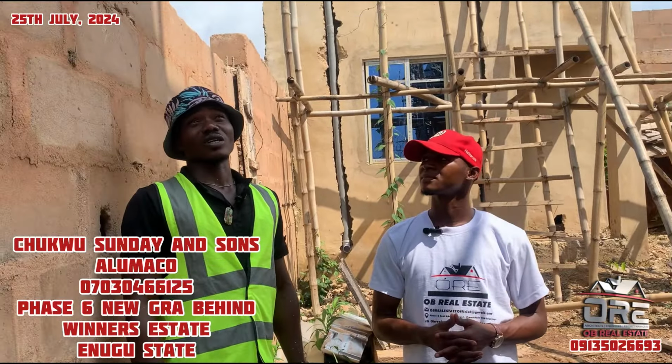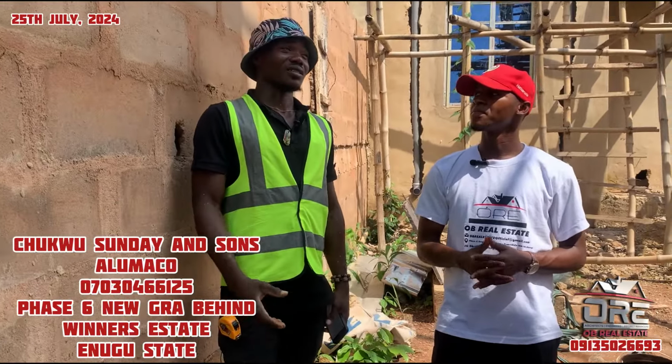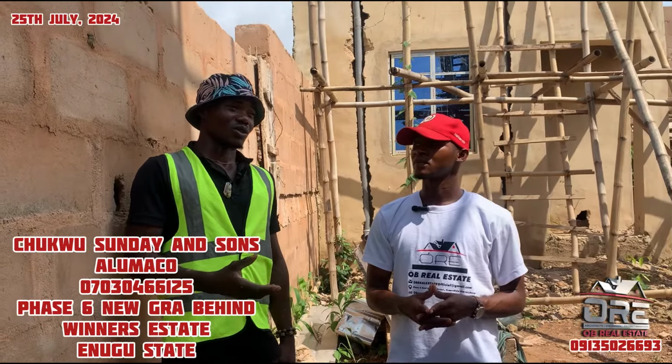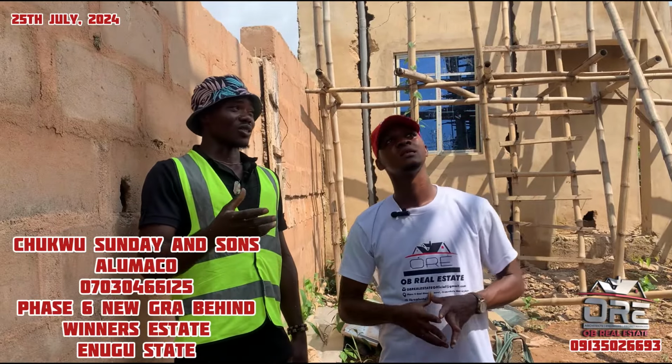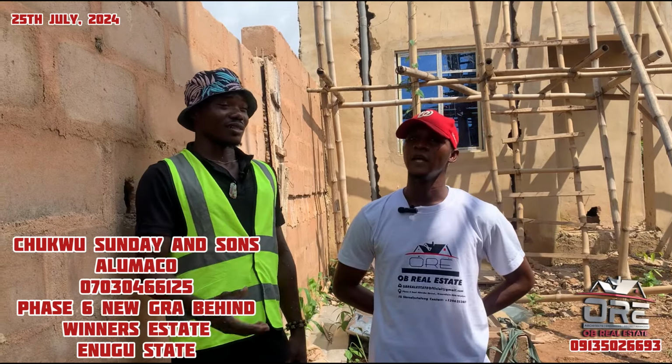The four panel windows we do is 250,000. Yeah, because it depends. You know, the cost of things in Nigeria now is too much. Okay. So sometimes we'll be checking and things will be low, and sometimes things will be higher. So that is the thing.